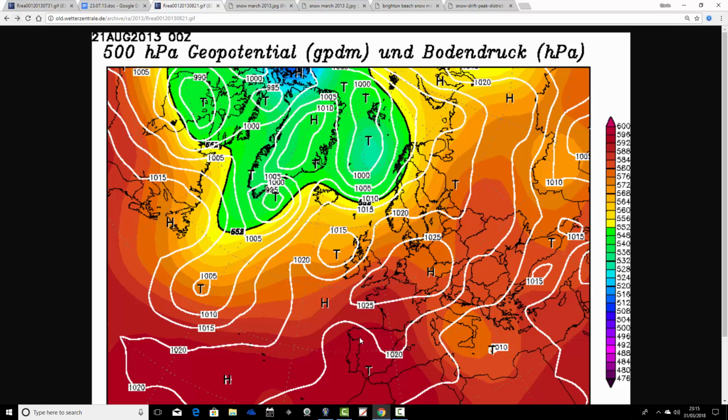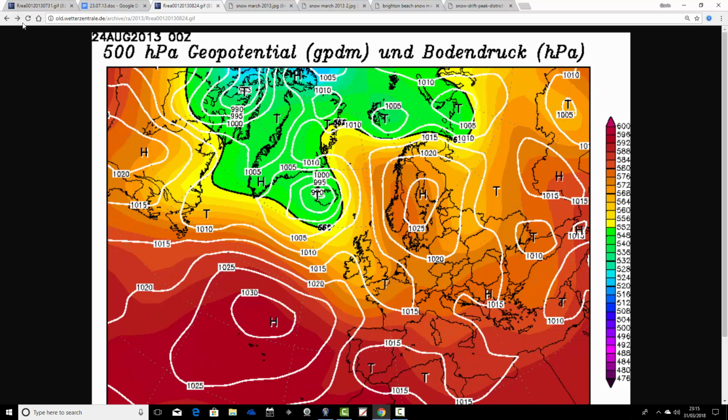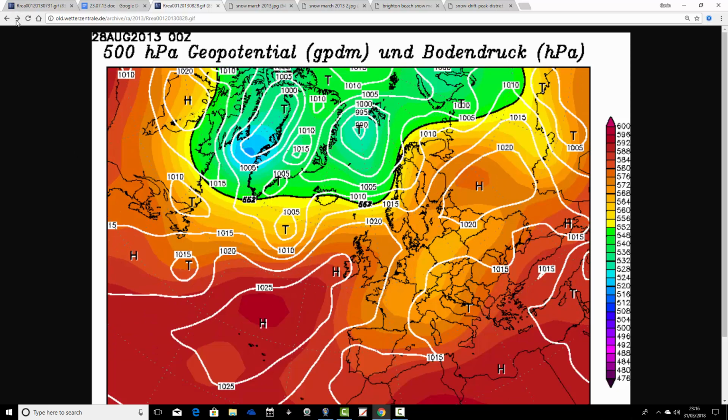This is the 21st, when again we've got this ridge trying to build to our south and to our southwest as well. And then as we head up towards the 24th, that's that thundery low that produces that heavy rain, 101 millimetres on this day, 24th of August 2013 in Heybridge, Essex, almost certainly from a thunderstorm associated with this thundery trough coming in from off the Atlantic.